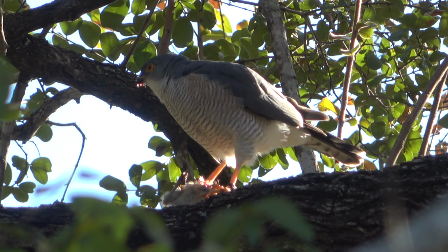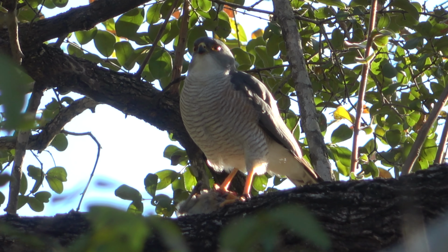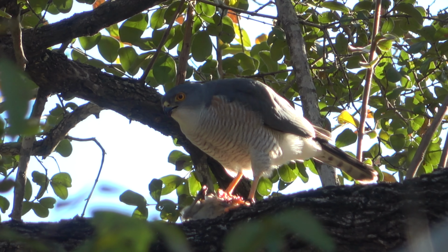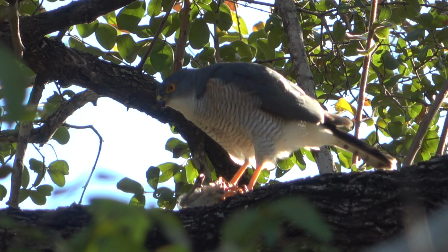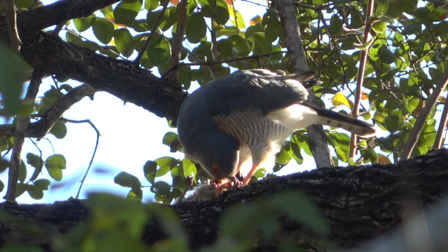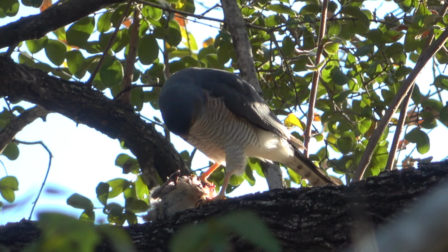So pretty cool view of a little sparrowhawk there. Looks like he's killed a young francolin, which 98% of their diet consists of, younger birds and ground-dwelling birds. And they'll often sit on a perch and then when they see their prey, swoop down, catch it. And like we see with this one, bringing it back up to that perch and then eating it from the tree.